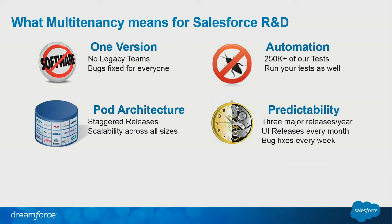And then we get to provide you with predictability. You know in advance how often we're going to release. We're going to release 3 major releases a year. We can tell you when they're going to be. We take about 5 minutes of downtime in order to do that upgrade. We release our UI and also our client code every month, and we do bug fixes every week. Because we only have one version of the code, it means that you can benefit from having the latest version every time.